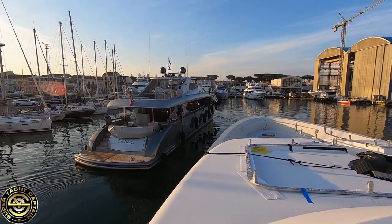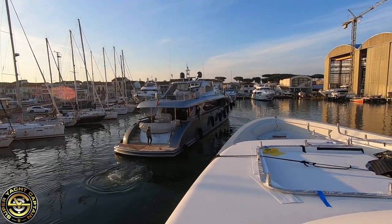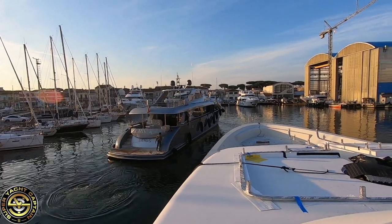What he's doing now is using the bow thruster to swing the bow to starboard and then using his main engines to go ahead. This vessel also has a stern thruster.